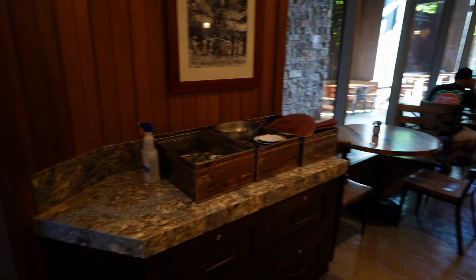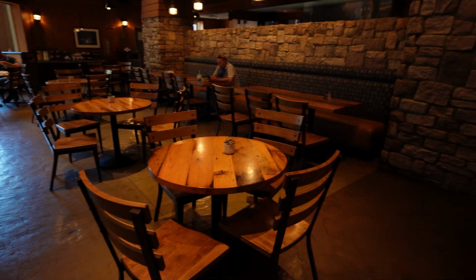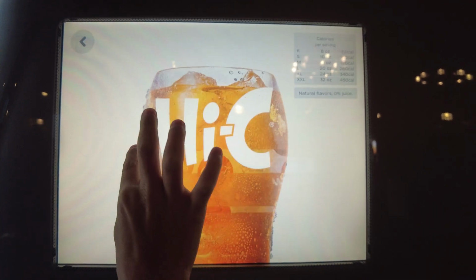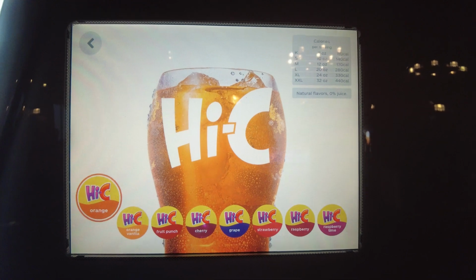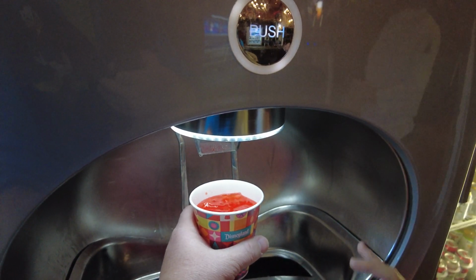There is plenty of indoor air-conditioned seating, and we find that it's an extra cold spot on a hot day. There's also plenty of outdoor seating in the shade in a calm and quiet spot. Another fun feature that we enjoy here is the Coke Freestyle machine, which allows you to create your own special drinks.